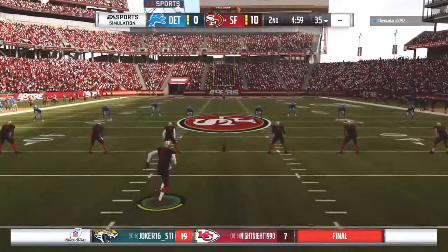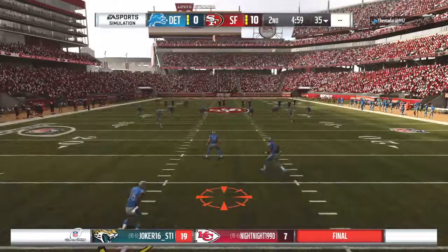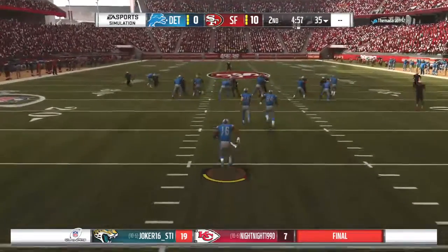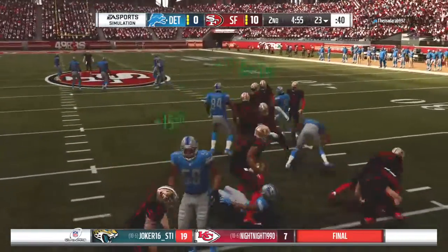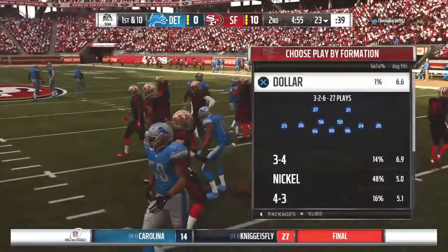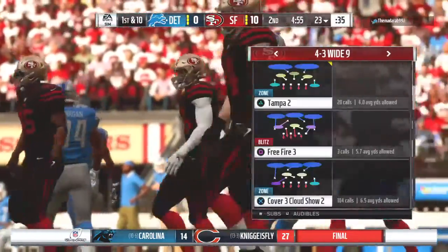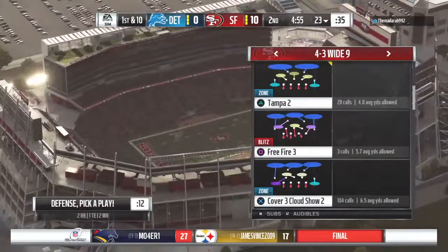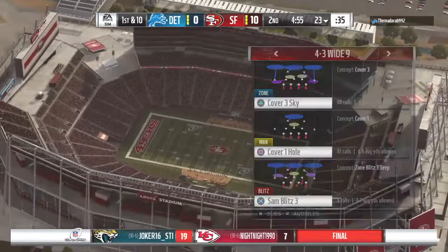The punter Pinion now to kick this one away. This one taken from the 7. And he'll make it across the 20 as his guys will set up shop at the 23-yard line. Here's the Lion offense now as they get ready to take over. And this is a unit that, to be frank, doesn't look like they've woken up yet. I mean, a punt and a turnover on their first 2 drives.